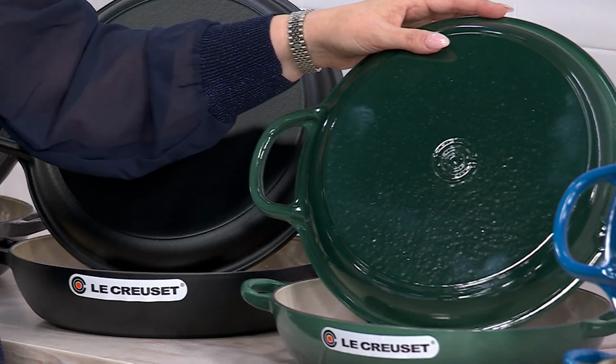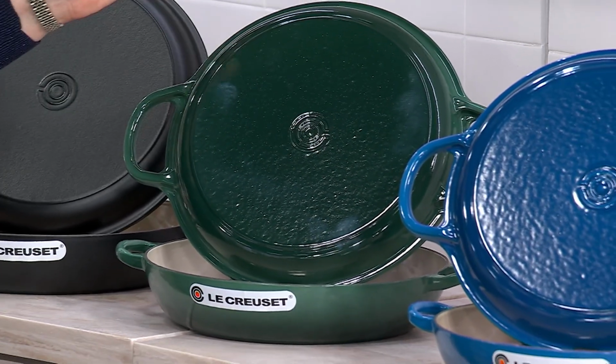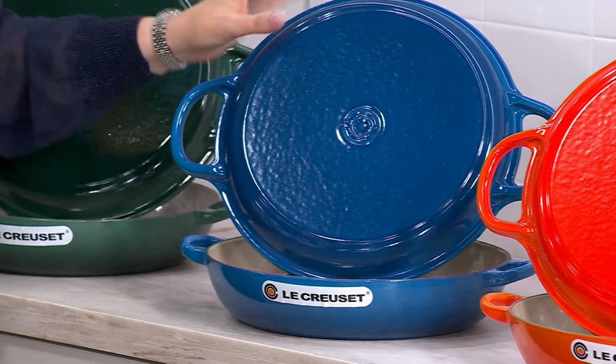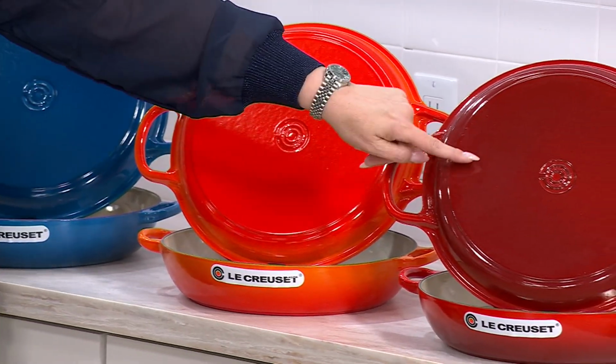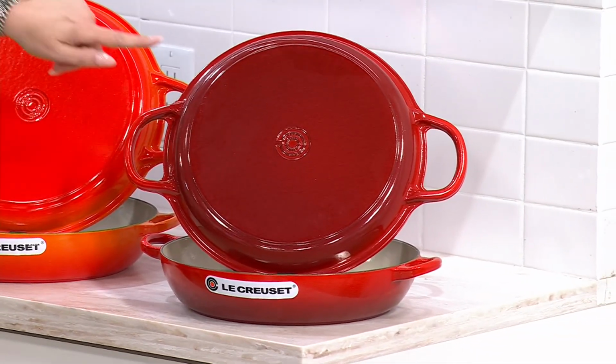Here is the artichoke. It ombres from a deep green to a lighter green. This is very popular in our kickoff as well. Here is the Marseille. That's that rich royal blue that ombres to a lighter shade. Here is Flame. That is our most limited color choice. And here is the cerise. That's your red.